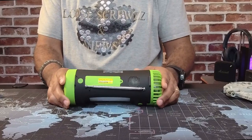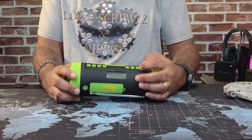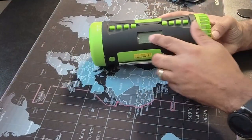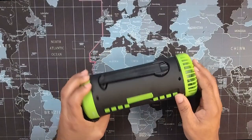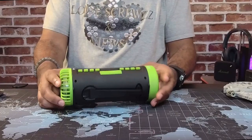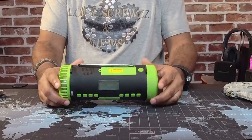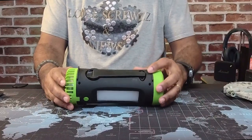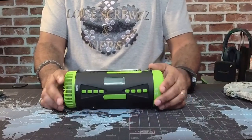Anyway, you got your buttons on here, all right? With your nice little LED screen. Let's see what buttons we got here. Let's go over some of this stuff real quick. This is what it's going to look like if you have it set up. This is the bottom because you got your little rubber stoppers right here. Well, they're hard plastic stoppers. So this is how it's going to look on your desk.